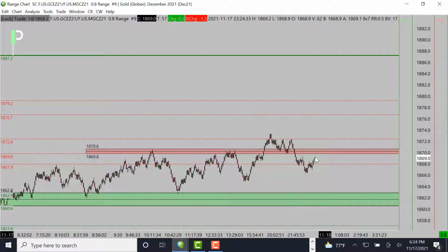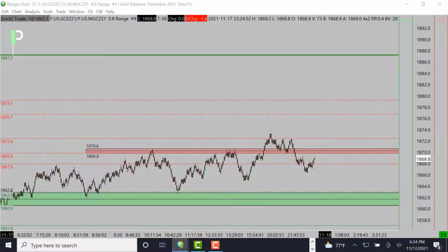For those who want that long, I like the opportunities down here. For the longs, going to be a little bit more patient to look for that exhaustive level to try to break it back to the upside. So we'll keep an eye out for that as we draw into the London session.